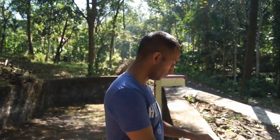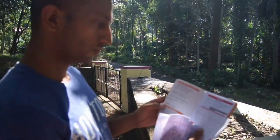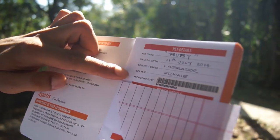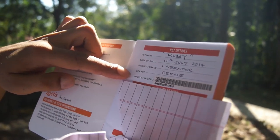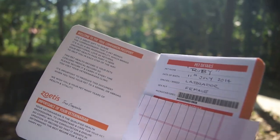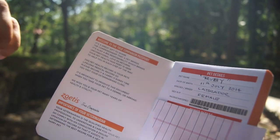The vet which I chose, when I talked to the vet and when I visited his office, he seemed pretty good. The microchipping is simply injecting the dog's neck and then they'll give you a barcode just like this. So as you can see, there's a microchip barcode. That microchip number can be scanned through a reader through the chip which is planted into the dog's neck.